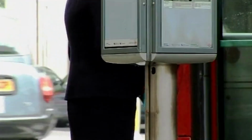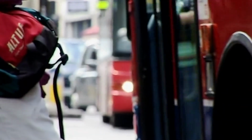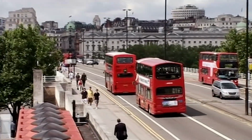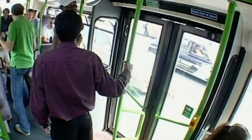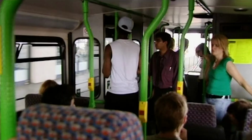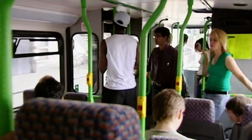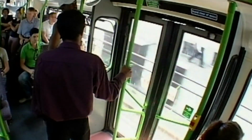Any form of public transport is a playground for pickpockets. So our hustlers have got back on the buses to practice their techniques. Alex is on the lookout for possible lifts. This man is proudly wearing his designer pen clipped onto his front pocket, and it's caught Alex's eye.